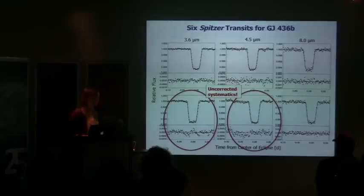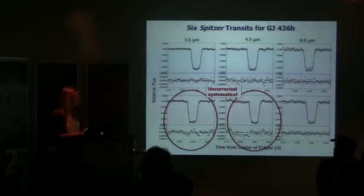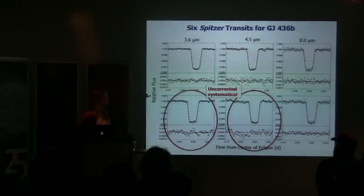So here on the bottom, I'm showing the residuals from the best fit solution. These have much more noise in the residuals than these guys. So these seem suspicious to me. I wouldn't necessarily trust the transit depths from these. But what these authors did is they agreed with me at 4.5 microns. They said, all right, we'll throw out this bottom transit, we'll keep the top one. But they did the opposite here.